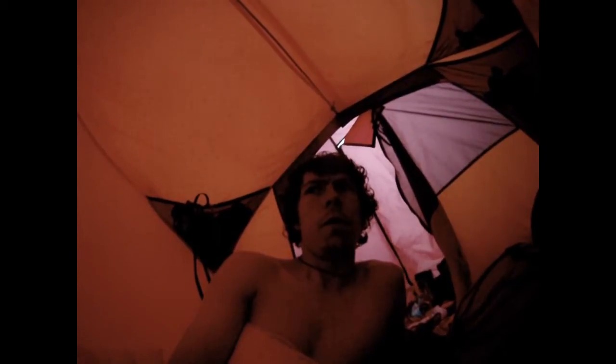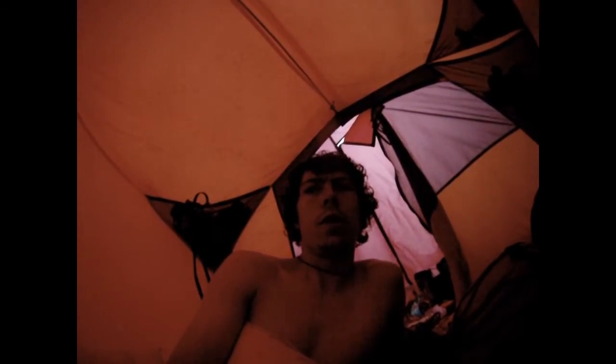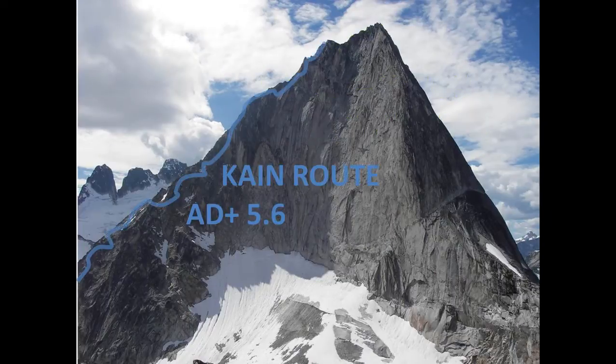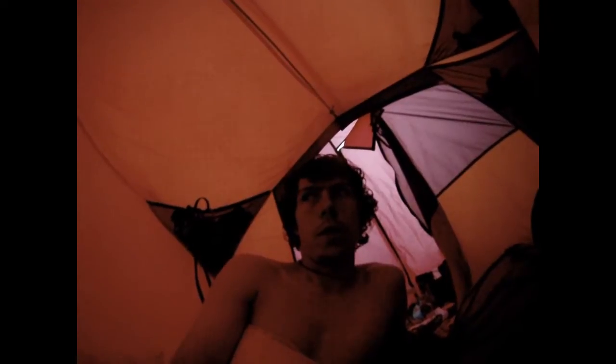It's 11 pitches, 5/8 to take us to the north summit. Then we traverse to the south summit, and then we come down the cane route, which is 5/6 AD, so it should be a pretty good day. But all the stuff before, so I'm excited.